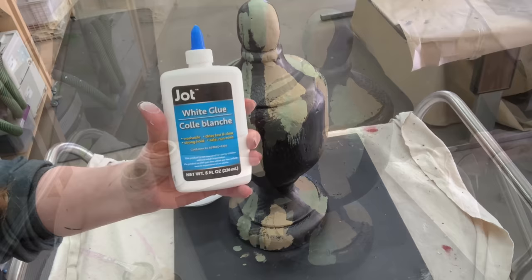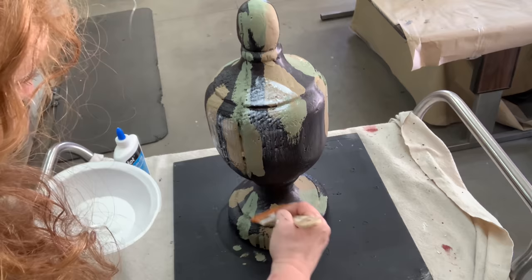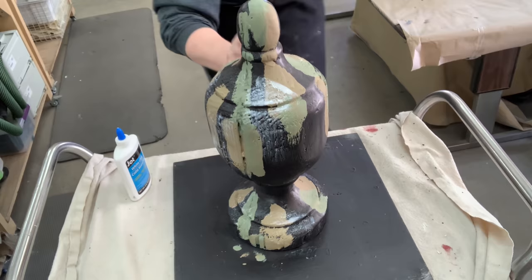Now I let that chalk paint dry. Now I'm going to go in with the Dollar Tree glue. Same thing with the glue, I'm just going to do random splotches all over. I want to have some of the black, some of the fawn, some of the moss. I want to be able, when it crackles, to see those areas.